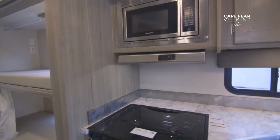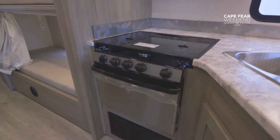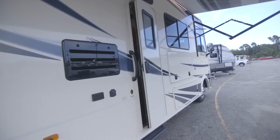Other nice features about traveling in a motorhome, the microwave oven, stovetop cooking while traveling with an oven. This model has the high-rise kitchen sink with lots of storage with easy-to-use drawers.